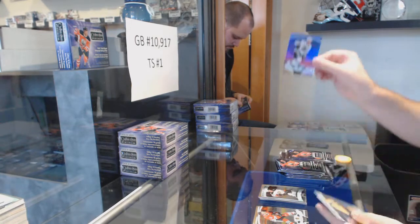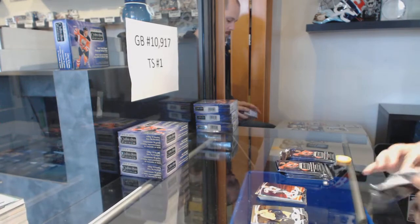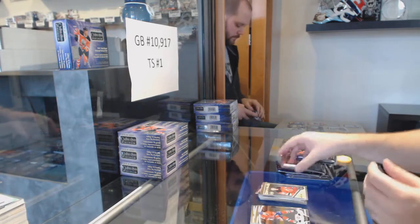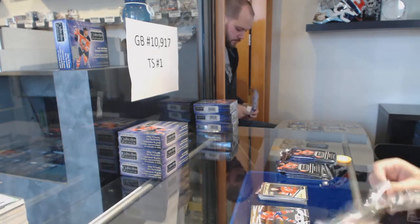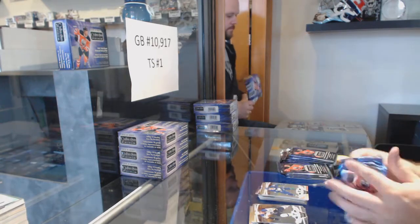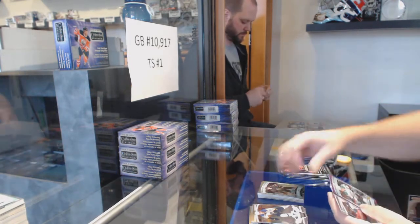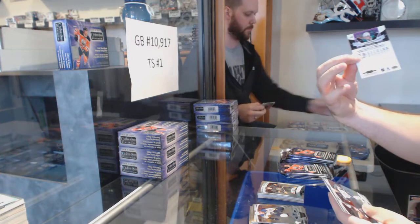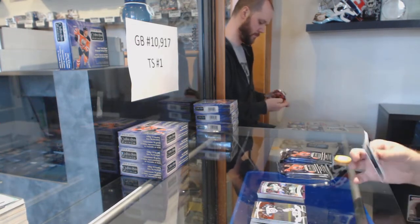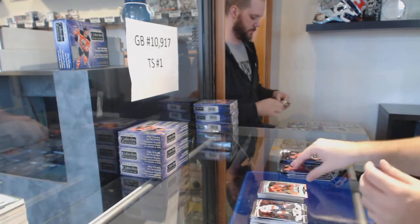Marquee rookie of Jones for the Ducks, and a sunrise or sunset parallel Taves for the Chicago Blackhawks. Marquee rookie of Bluger for the Penguins. Bastion for the Devils, marquee rookie. Rainbow of J.T. Miller for the Vancouver Canucks. Marquee rookie of Cody Glass for the Golden Knights. Marquee rookie Violet Pixels of Joel L'Espérance for the Dallas Stars. We've got a rainbow marquee rookie of Abramov for the Ottawa Senators.